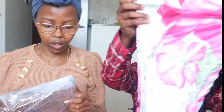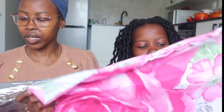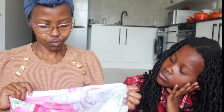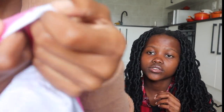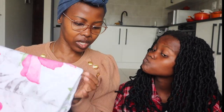It's supposed to be a duvet cover with two pillowcases. It has two pillowcases. Okay, so it doesn't even say the material that it has. It literally just says it's a Gardenia limited set. Look at the stitching. We're going to see about this one. I can't even see properly, but it's just not okay. This looks very cheap, you know? It just looks very cheap. It's very thin, the material is very thin.